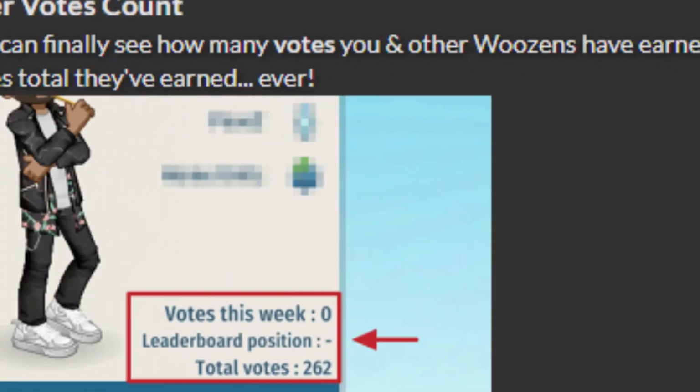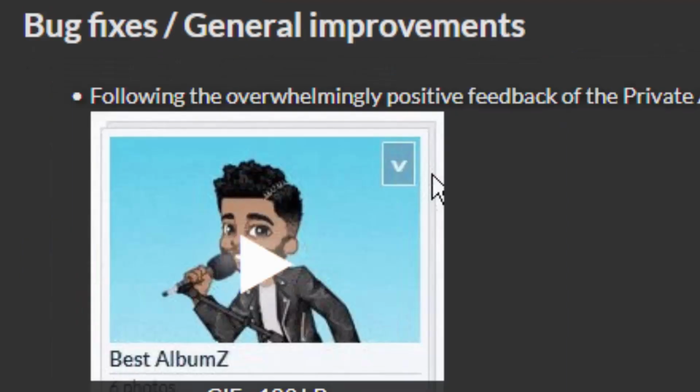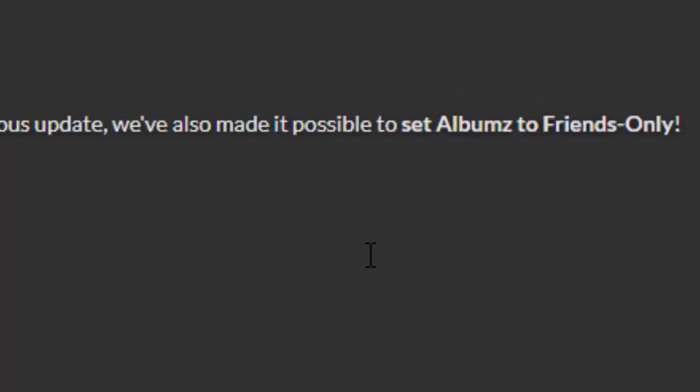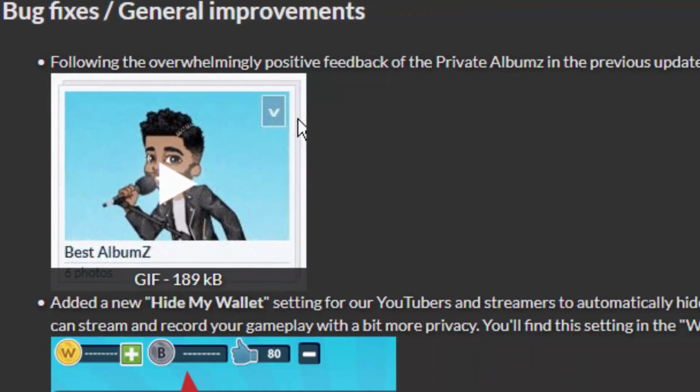You can also see how many votes total they've earned, ever. I'm actually really excited for this because I really want to see how many votes I've gotten ever. Following the overwhelmingly positive feedback of the private albums in the previous update, we've also made it possible to set albums to friends only. This is really cool. I really like that. I was one of the people who really loved that update.